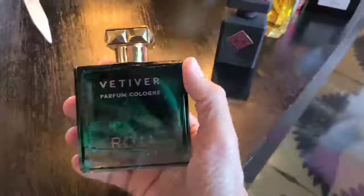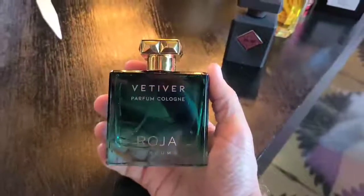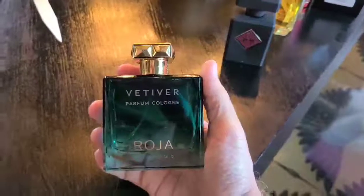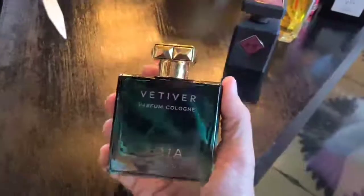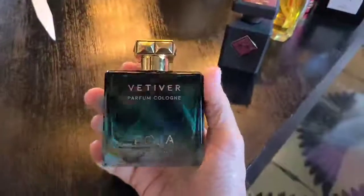Wonderful fragrance. What I like about this one and why it's my top two is this is a very green, fresh vetiver. It smells like fresh cut grass, like hay, which of course vetiver is like a hay-like substance, but this is very clean. For those of you who like Zizan by Ormond Jane, very similar, very kind of, again, fresh green vetiver-based fragrance.